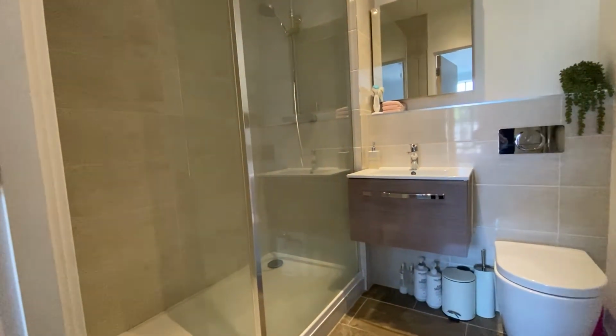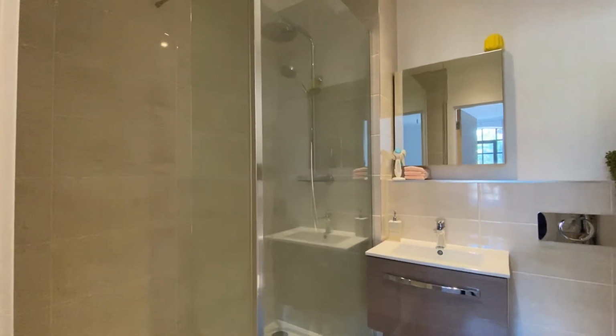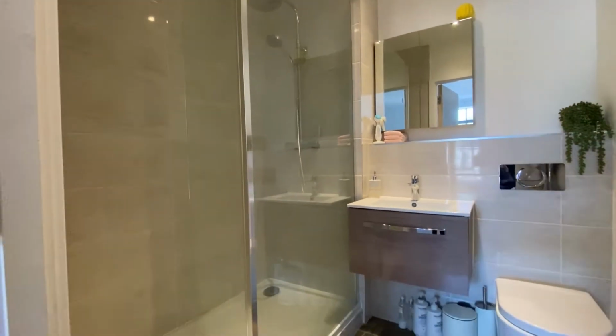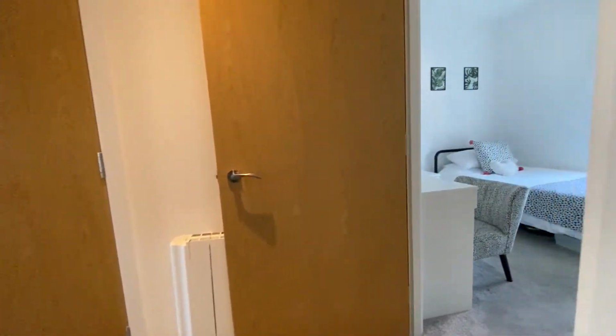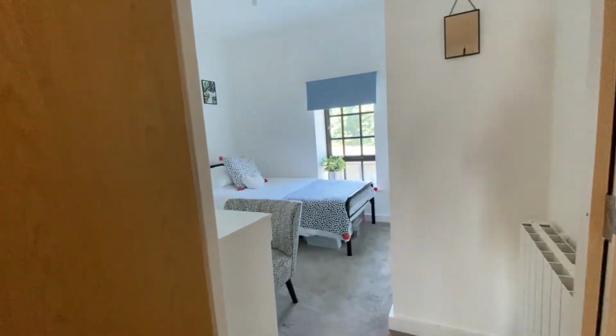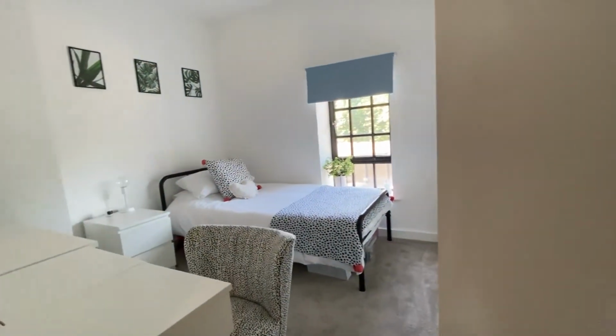The ensuite itself, fantastic size, lovely big shower unit there on the left hand side, with of course the loo and the sink unit there as well. So let's go through to bedroom number 2, which you'll see is a fantastic size, again nice and light and bright and airy, and then we'll go through and take a look at the bathroom before recapping a few points on the property.